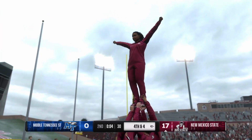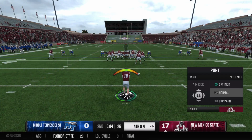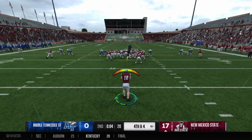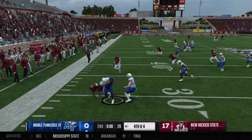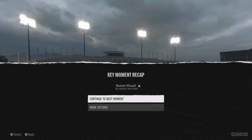Maybe time for one or two more plays. New Mexico State will be forced to punt. This will be the second time they've had to kick it away. He couldn't find much running room.